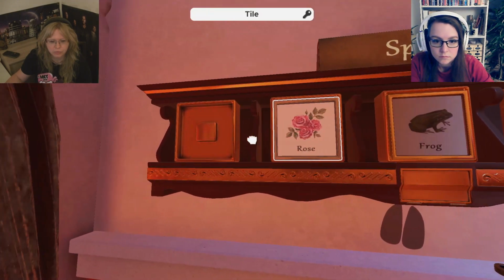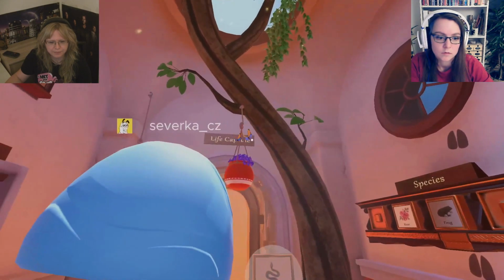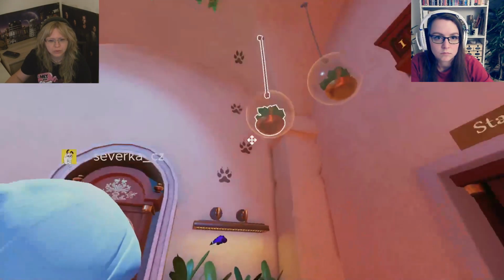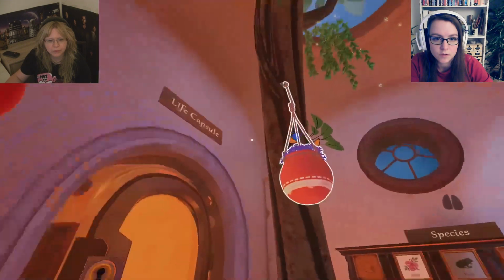I have two species. We have frog and rose. So I would start with counting the butterflies. I have... So there is one. A picture of a snake. One, two. Put it here with the others. Count. What? Count the butterflies.